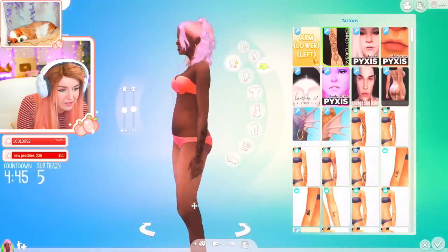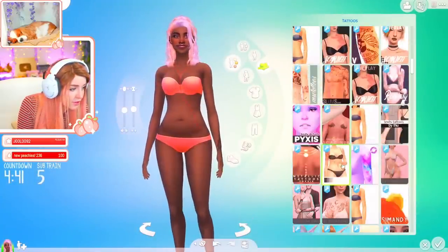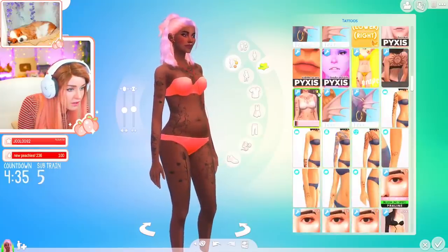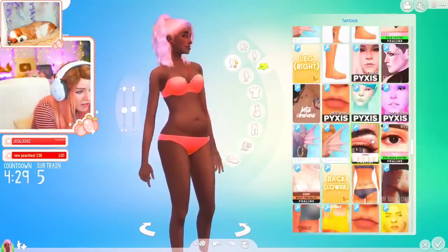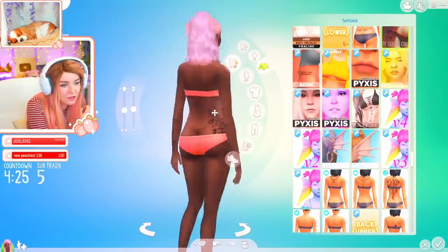Oh, that's nice. I like that tattoo. They're visible, just not as bright. There's none really then that are right for her skin tone in terms of colored tattoos, is there? I really want one that goes onto that shoulder.